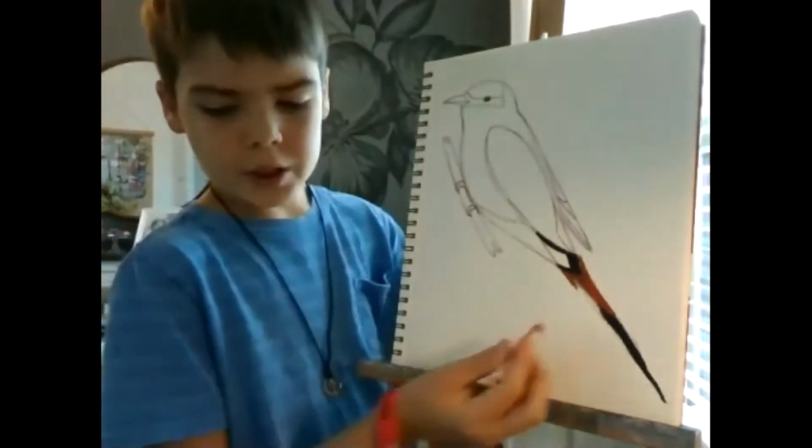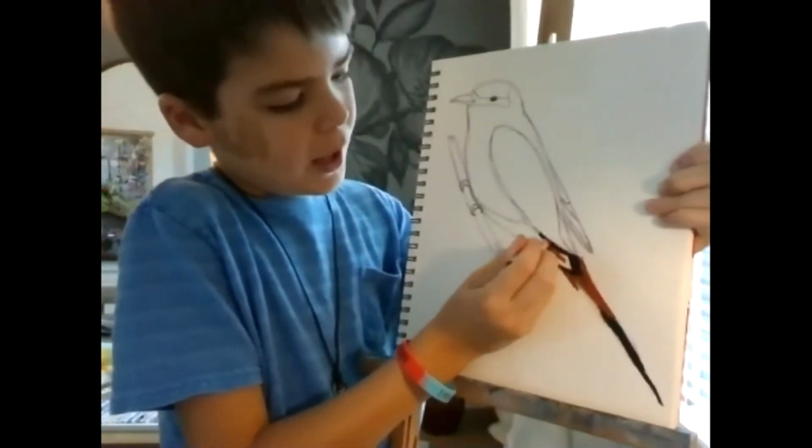Okay, now we're also going to go and do that same color inside the black pattern.